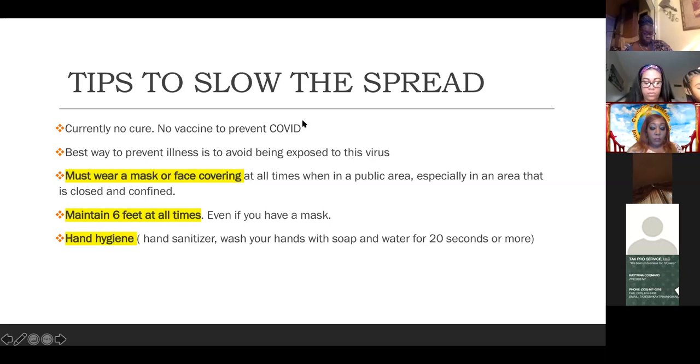Okay, the best way to prevent the illness is to avoid being exposed to this virus. So that means you must wear a mask or face covering at all times when in a public area, especially in an area that is closed and confined. That means that even if you're going to a family gathering, unless these people live in your household, even if you're going to your cousin's house, even if you're going to auntie's house, protect yourself and those loved ones that you're going to visit. Again, this virus doesn't have any eyes, it has no name or age. Everybody is not exempted. Everybody can get this virus, okay?